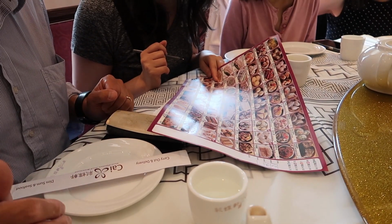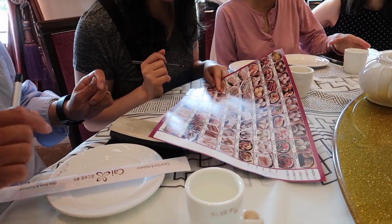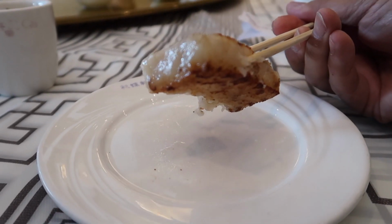To do dim sum, you order from the menu, and of course, there's a lot of choices. You just check off the items that you want. This is a fried taro, one of my favorite things. Not everybody likes it, but I do.